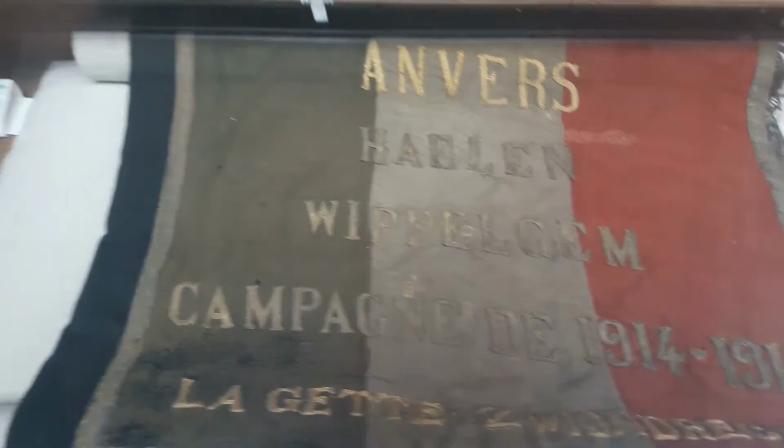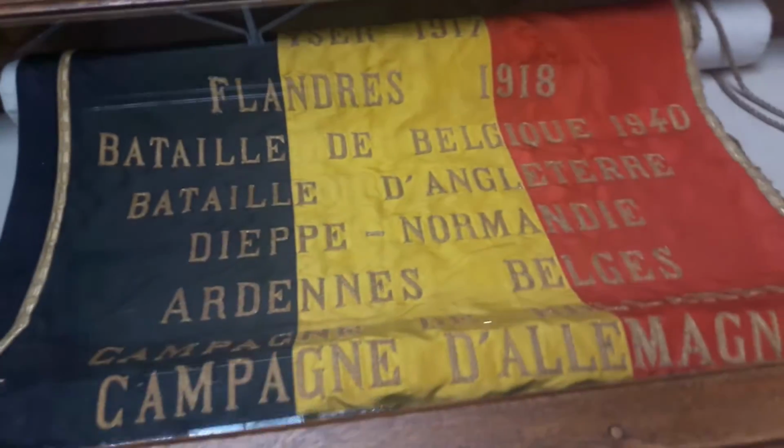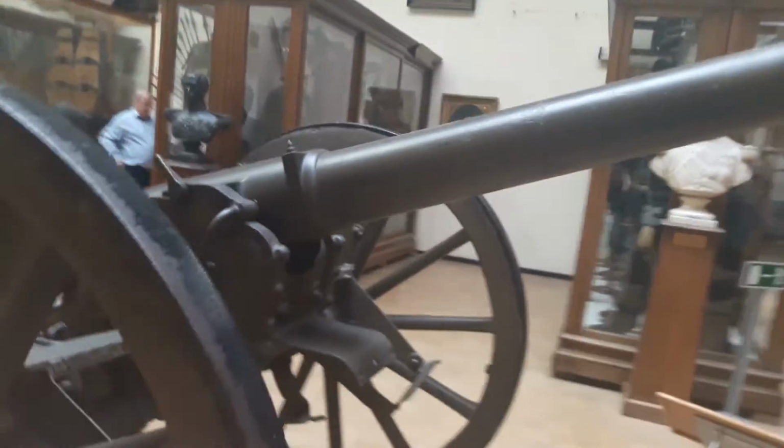So here we see some of the insignias that were used by the different armies and divisions. So Anvers, the Battle of Antwerp. See the early campaigns, the defense of Antwerp. We're going to see the Battle of Yser, and of course the first Battle of Flanders, so Battle of Ypres, Flanders Fields. I know everybody remembers those kinds of things, and especially the music and all of the work really tied to it in terms of poetry.